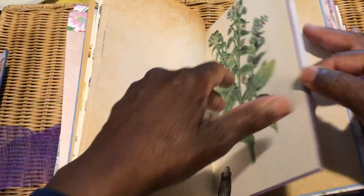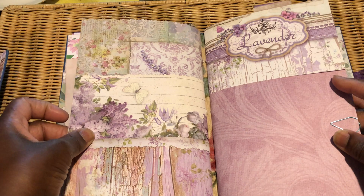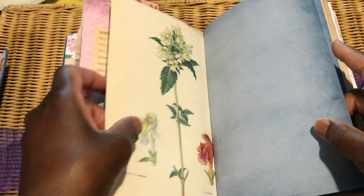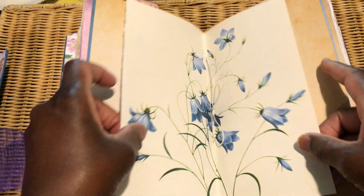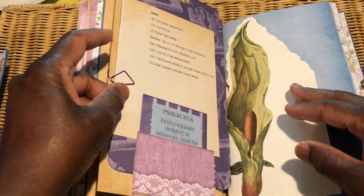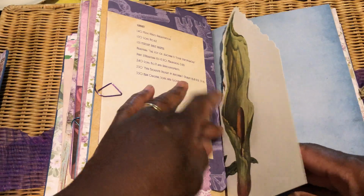Little accents here and there. Great for popping your notes in. That's the theme scripture for the day, and the program just there. Okay. Love the way that's turned out, actually. Love the way that turned out. I really do.